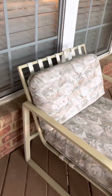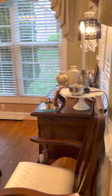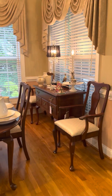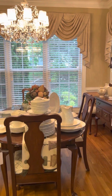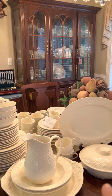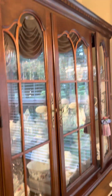So this is the screen porch. And then dining areas here. So I've really been focusing on the furniture today, just trying to get it uncovered. However, saying that, they do have a couple of, well, this is a really large set, the Mikasa English Countryside. And I mean, they've got lots of Lennox, Waterford, all the crystal Waterford. It's the clock, isn't it cool?